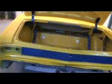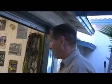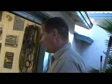My buddy's going to paint it. I usually paint everything myself, but this one is a 3-stage, so it makes me a little nervous. I want to get a really good paint job on it, so I'm going to have him do it. But a lot of custom work. It's looking good, man. I saw you when you first started.